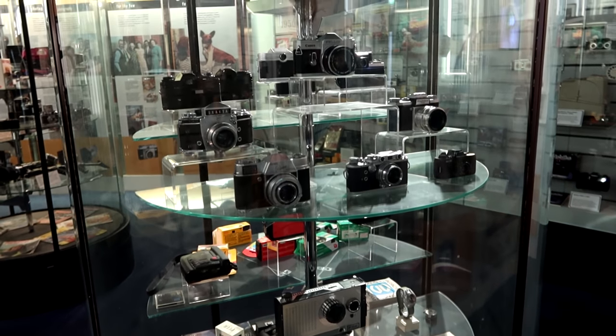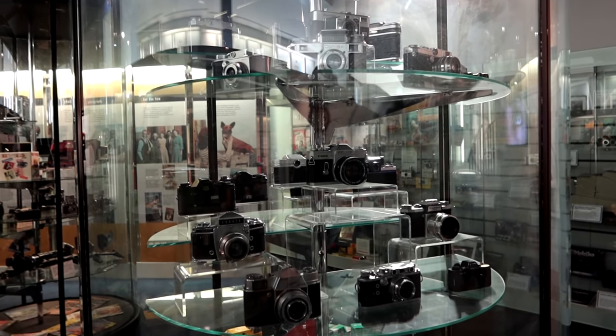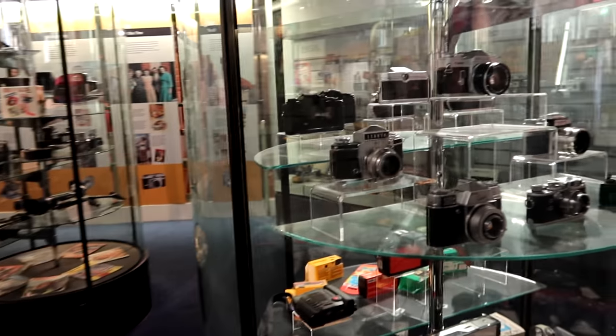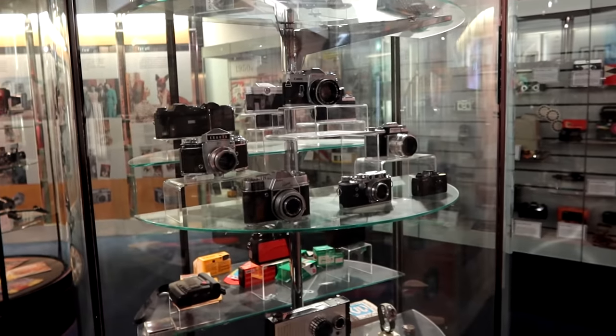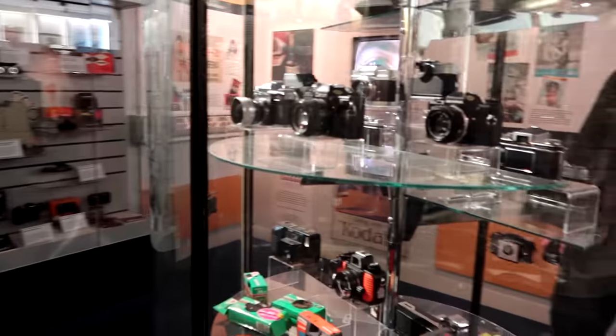Oh, I wonder how many cameras are on here and if ours is in here. Give us a shout out on YouTube if your camera's in these stands. Mine is. No, it's not. A Tenebec, there's a Pentax K1000 in here, and a Nikon FM.